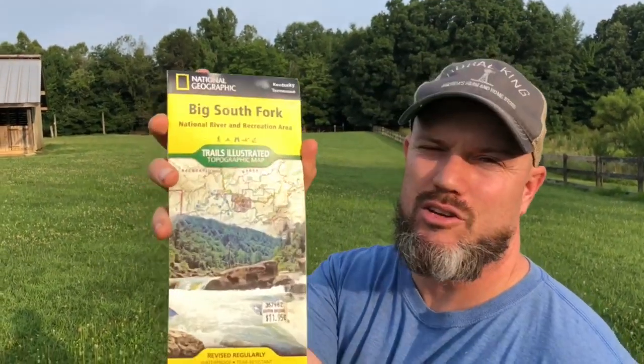I do suggest getting this map from the visitor center. It's $13. It's National Geographic, Big South Fork. They do have some basic paper maps inside the camp store, but this will show you everything. And you can use this for other activities if you want to go on a hike, if you want to go to the river, if you want to look at some of the historic places, this map is definitely worth it. We've only really been here 2 full days.